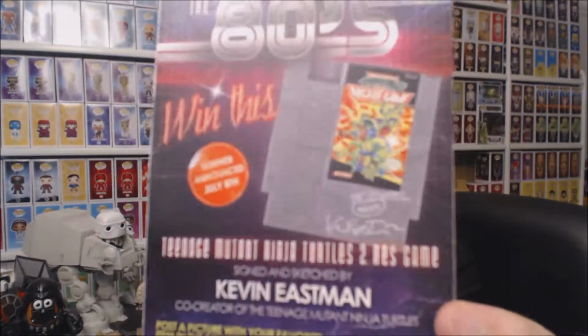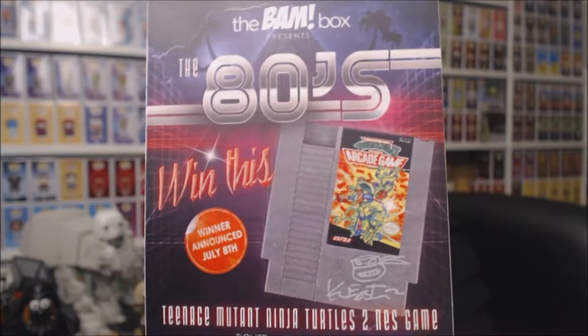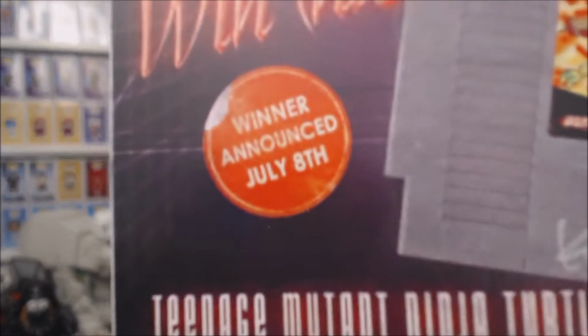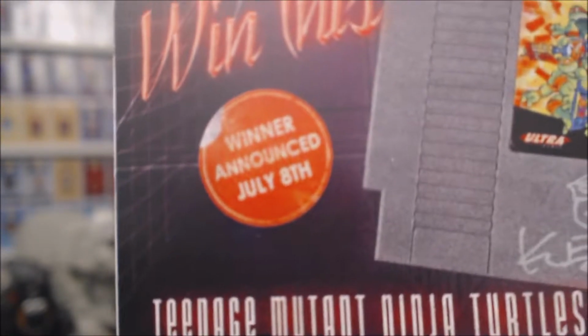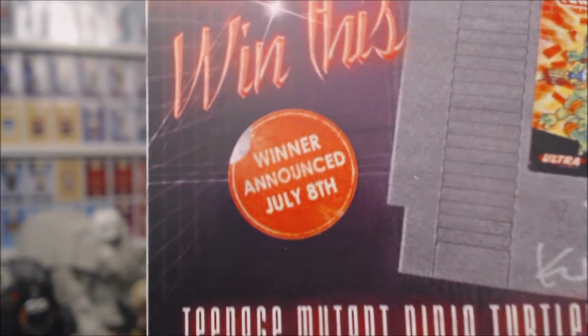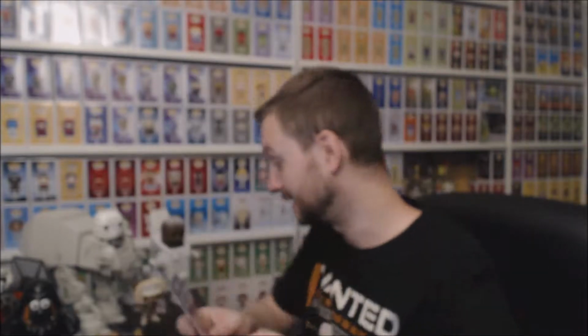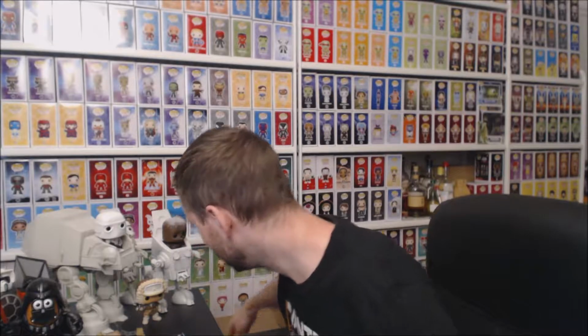Next up we have a card. Teenage Mutant Ninja Turtles NES game. Winner announced July 8th. So yeah, I guess that is way too late, because it is today the 30th of July. Never mind that.